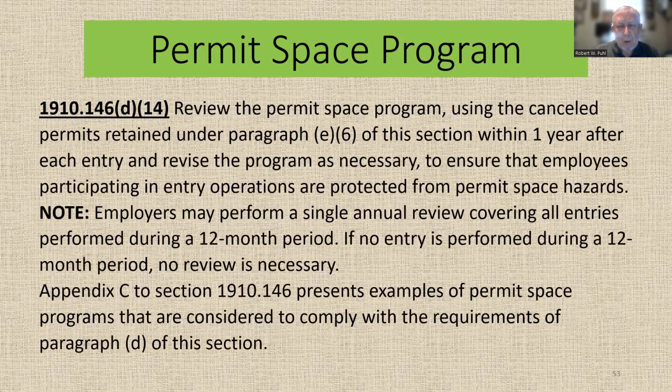Review the permit space program using the canceled permits retained under paragraph E6 of this section within 1 year after each entry, and revise the program as necessary to ensure that employees participating in entry operations are protected from permit space hazards. Note, employers may perform a single annual review covering all entries performed during a 12-month period. If no entry is performed during a 12-month period, no review is necessary. Appendix C to this section presents examples of permit space programs that are considered to comply with the requirements of paragraph D of this section.